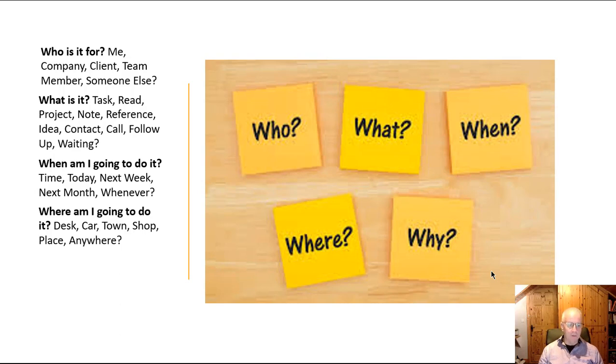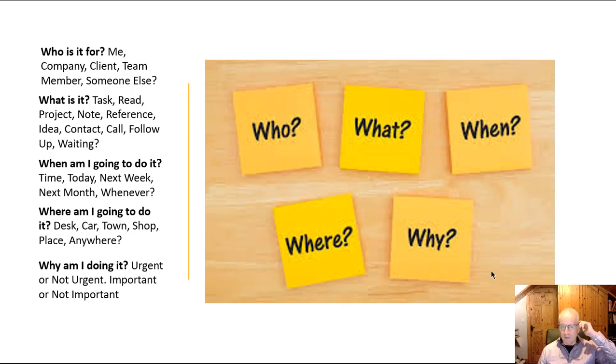Then, why am I doing it? Okay, why am I doing it? It's really important. There's a lot of things that people just do, but there's really no reason that they do a lot of things. To prioritize things, I like to use the Eisenhower matrix, where with everything that I'm doing, I'll ask two questions. Is this urgent or is it not urgent? If it's urgent, I assign the tag urgent. And obviously urgent would be if it's something where there's a deadline, there's a cutoff. I promise somebody I'm going to get something over to them by the end of the day.